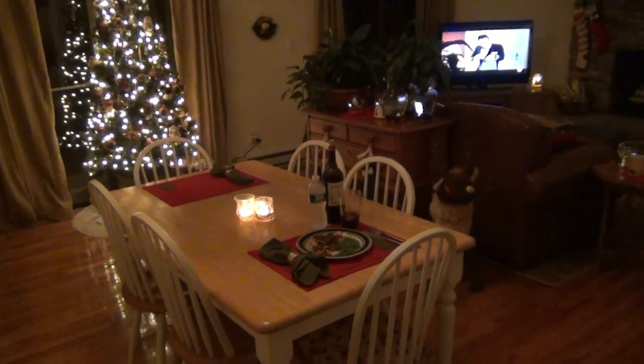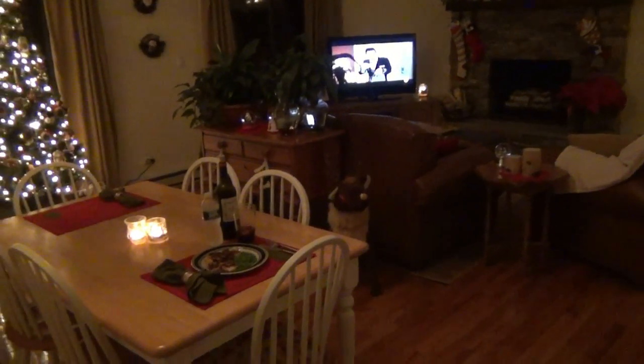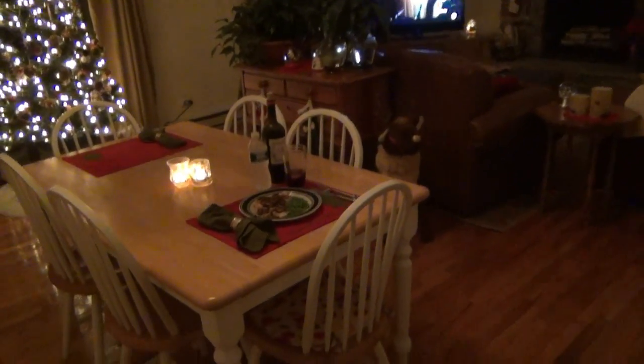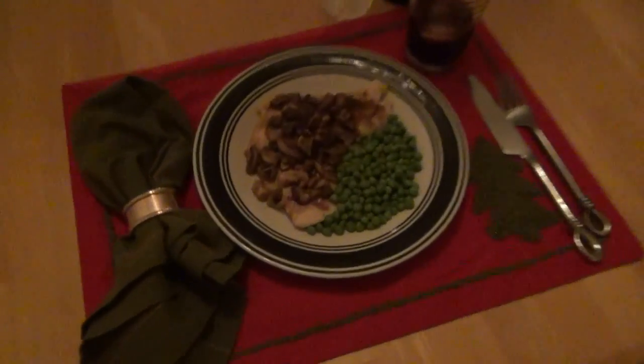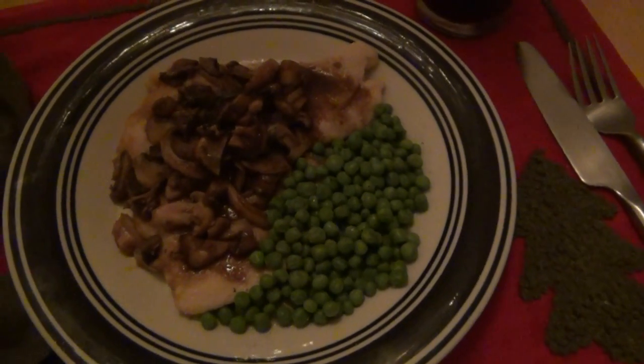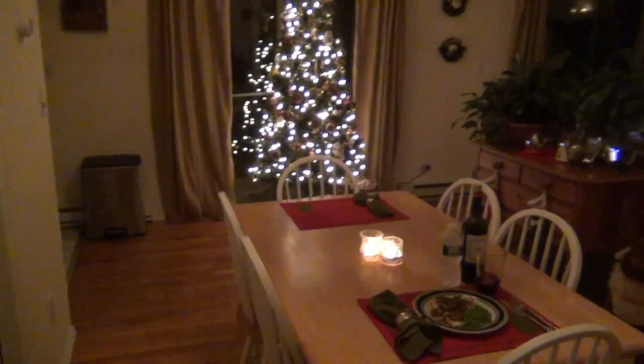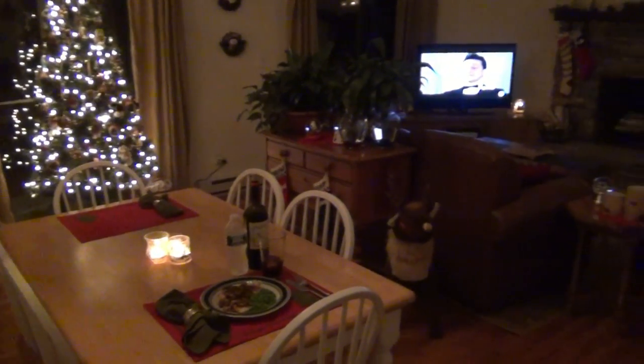We'll see. But here's just the general view of my living room / dining room. And I've got my dinner sitting here waiting to go. Some good chicken marsala and some peas, and I'm hungry, so I don't want this to take too long. So anyway, I have a pretty open layout here. Obviously you can see it's just one big room.